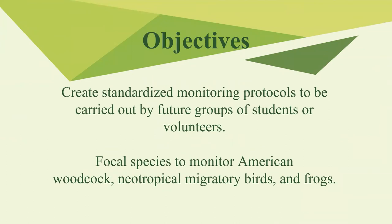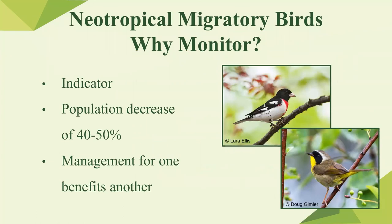Forrest Lambert. Our objective, our main goal for the wildlife team, was to develop some protocols that we could use to monitor our species here: the American woodcock, neotropical migrant birds, which will be mentioned later, and our various frogs. That way, in years to come, we can see what kind of impact we are having on these species. And the protocol is really there for other future volunteers and students to understand what we were doing and get a better data set to compare.